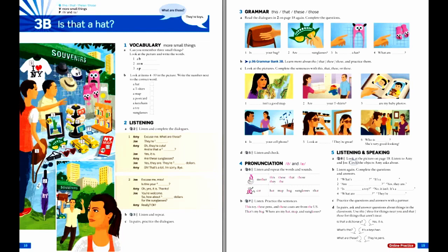2.8. 1. What's this? It's a postcard. 2. Are these sunglasses? Yes, they are. 3. Is that a toy? No, it isn't. It's a hat. 4. What are those? They're gloves.